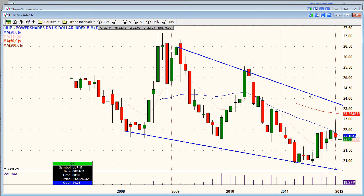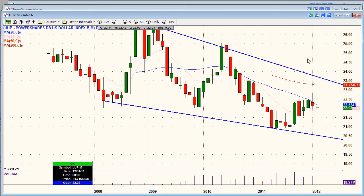And on the monthly chart, this actually looks more bearish than bullish, so it looks like we have a lot of downside potential here. If this does start to break down here on the monthly chart, the markets could rally strong.